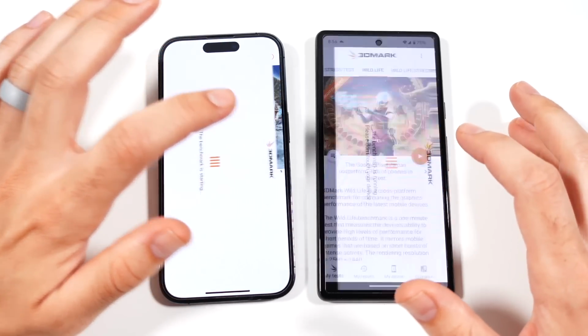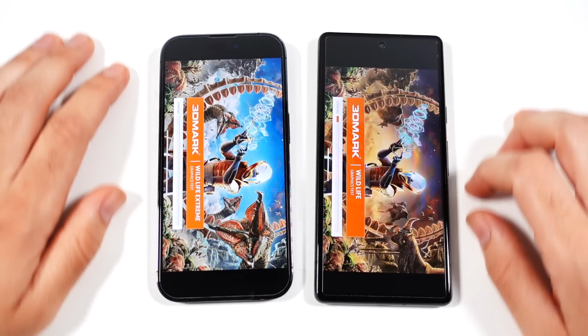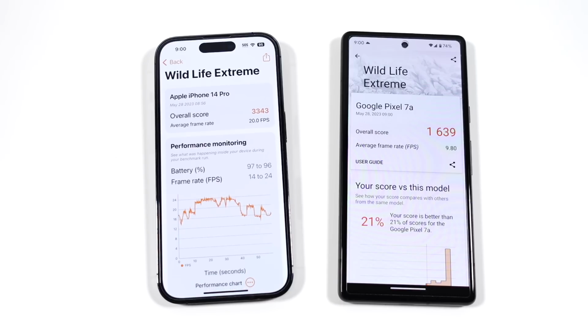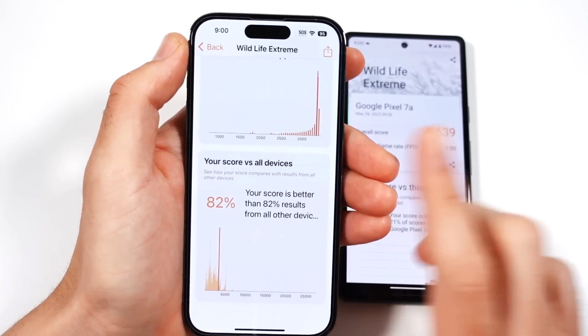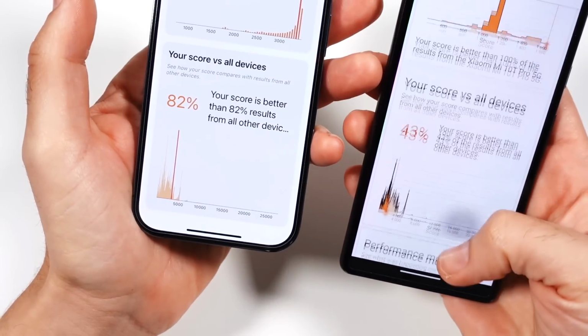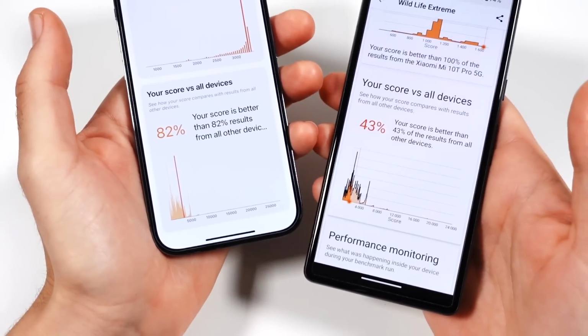We're looking at the A16 versus the Google Tensor G2's chipset here. I'll be back when they are done. And here are our final Wildlife Extreme scores. The Pixel losing out here as well. 1639 on the overall score with an average frame rate of 10 FPS. And then we have 20 FPS on the iPhone with a score of 3343. Now scroll down, 82% better than other devices. Over here, about 43%. So according to this test, the iPhone is twice as fast.